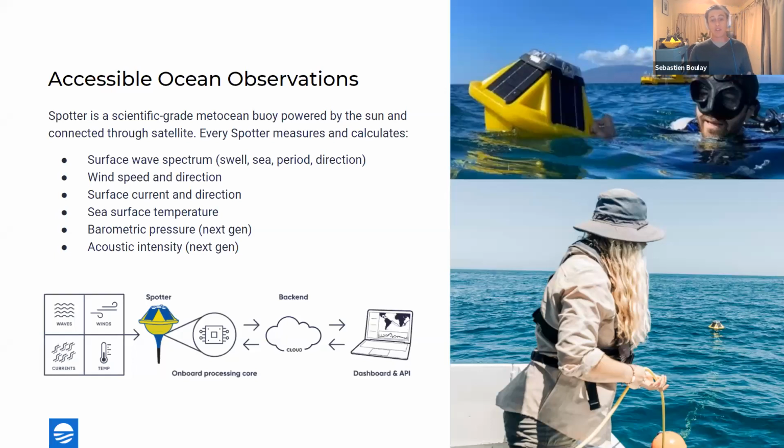Technically, Spotter is not different to any IoT, Internet of Things, device. It's a piece of hardware that's built to scale with onboard intelligence, so the data can be processed on board. It's a self-contained, autonomous, turnkey system. So we have solar panels, rechargeable batteries, Iridium communication. You don't really ever have to open it. You don't have to do anything to it.